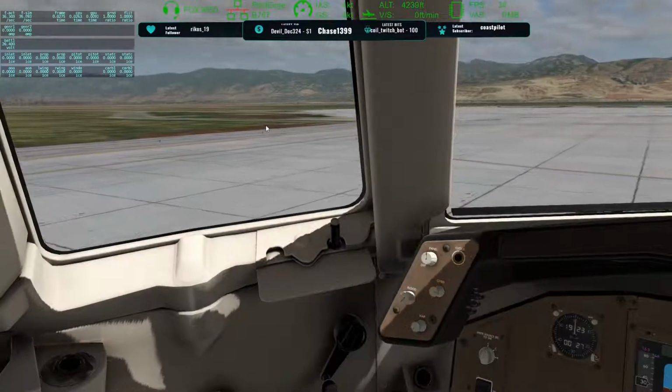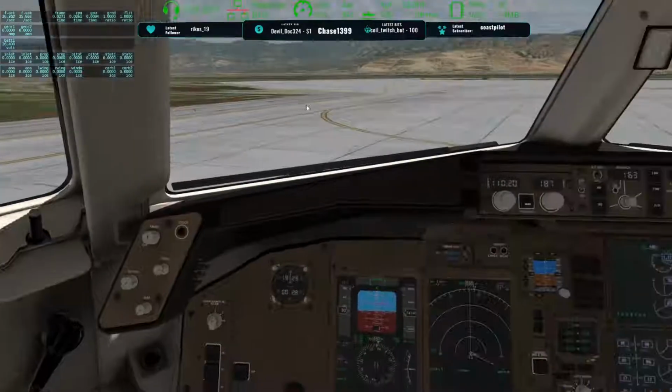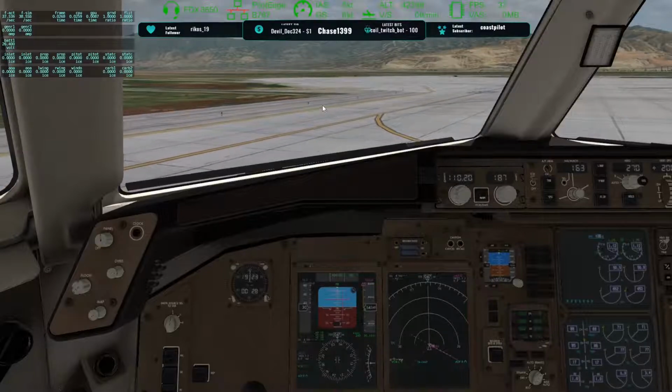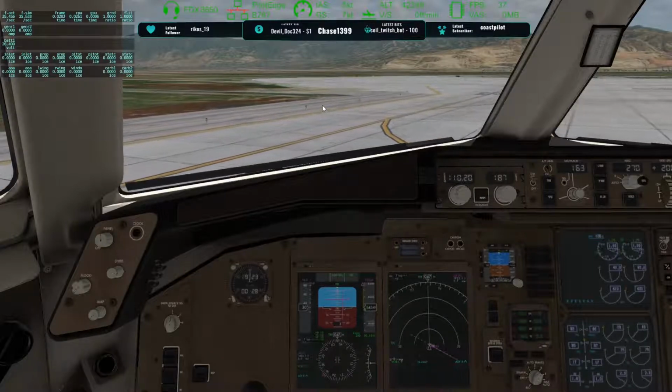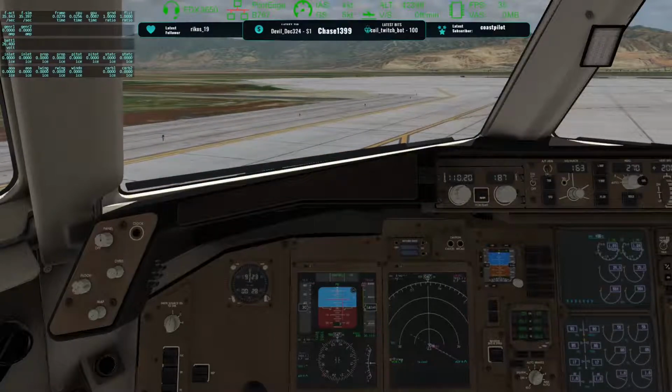Salt Lake City International Airport, ATIS information Victor, 1854 Zulu. Wind variable at 3. Visibility 10. Few clouds at 9,000. Ceiling 12,000 broken. 25,000 broken. Temperature 31. Dew point 13.